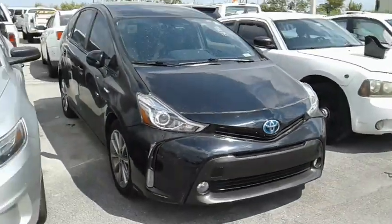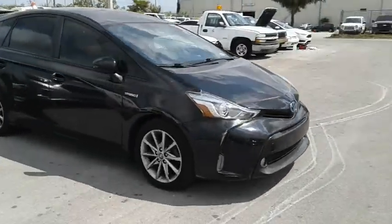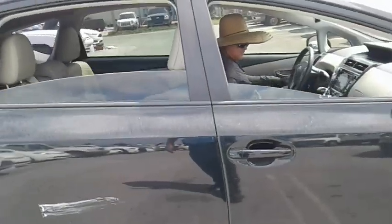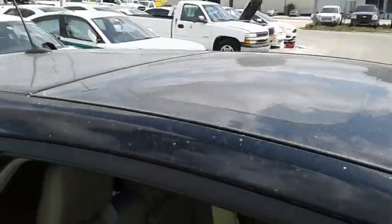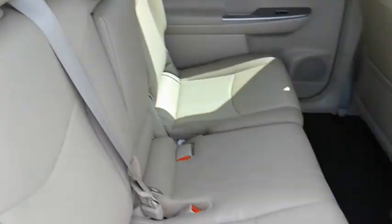We're gonna roll this car forward for you. Okay, it's got some scuffing on that door where something was hit. Windows on this side do work. Like I said, a lot of dust here today. Back seat.